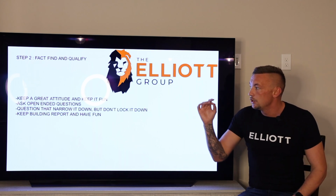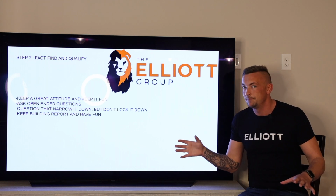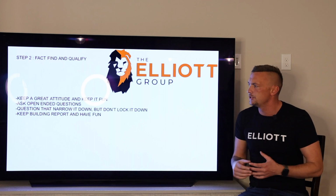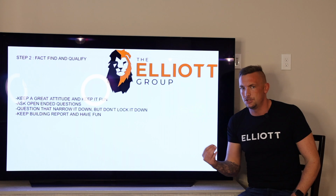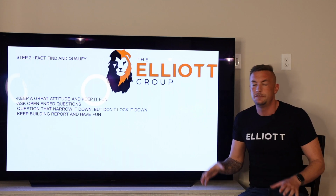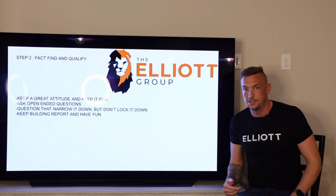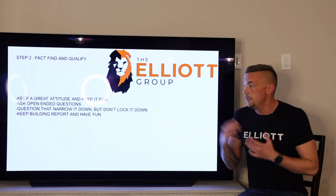So you see here I have questions that narrow it down, but don't lock it down. What I mean by that, especially for the last 2 years, we haven't had inventory. So you've had to keep the questions open, give a few options that would potentially work for the customer, but don't lock them down to a specific stock number. Because what if you don't have that stock number? Or what if you end up pulling up that stock number and they just don't love it like they thought they did? Keep it open, find their wants and needs, and then move forward.